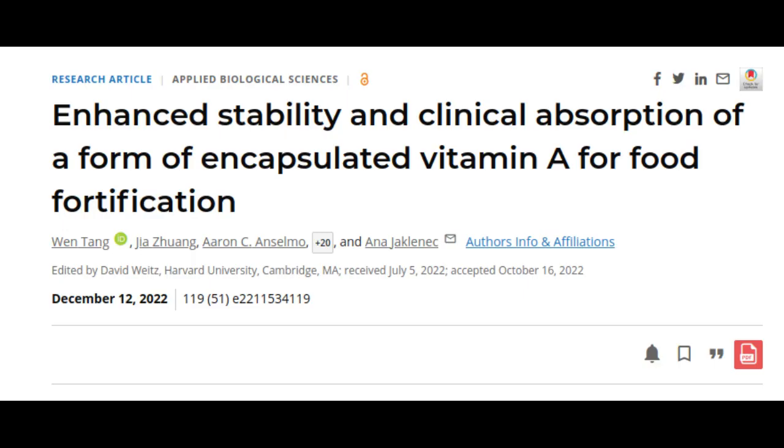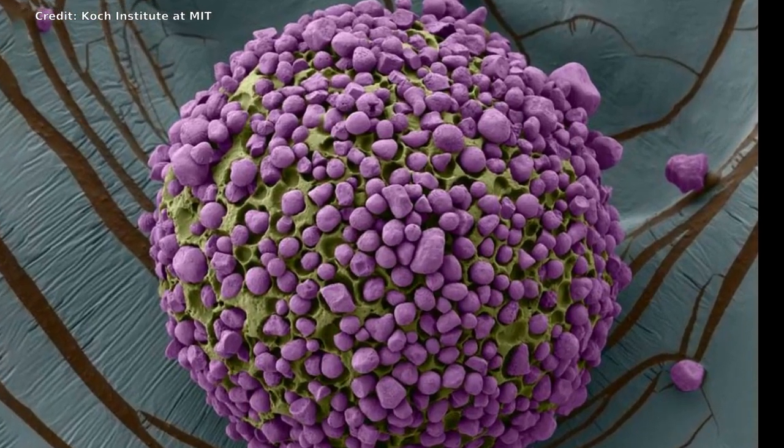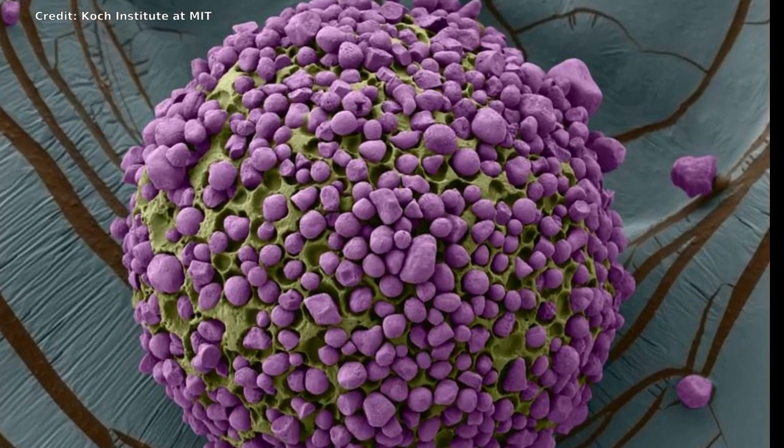In a new study, they showed that encapsulating vitamin A in a protective polymer prevents the nutrient from being broken down during cooking or storage. Vitamin A is a very important micronutrient, but it is an unstable molecule. The researchers say that they wanted to see if their encapsulated vitamin A could fortify a food vehicle like bouillon cubes or flour throughout storage and cooking, and whether the vitamin A could remain biologically active and be absorbed.